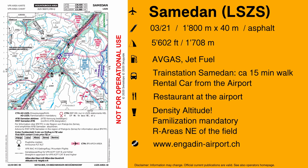Around the airfield, a flight information zone from ground to 10,000 feet is in place. To fly in or through the zone, radio contact is mandatory. On the AFIS frequency, only information service is provided, but nothing like clearances. After listening to the ATIS, make the first call at one of the designated places.